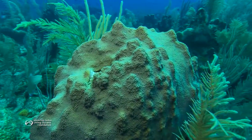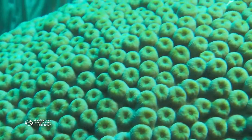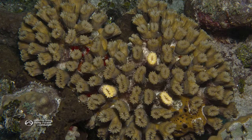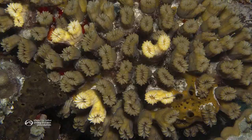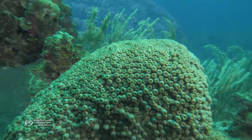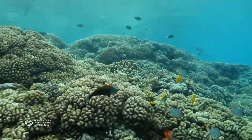Then there's asexual reproduction, which takes place in several ways. One of the most common is budding. When a mature coral polyp reaches a certain size, it starts to divide, first elongating, then forming two mouths, and finally separating into two polyps. This process is called budding. It continues throughout the coral colony's life. The constant addition of new polyps allows corals to grow, creating the foundation of the reef.